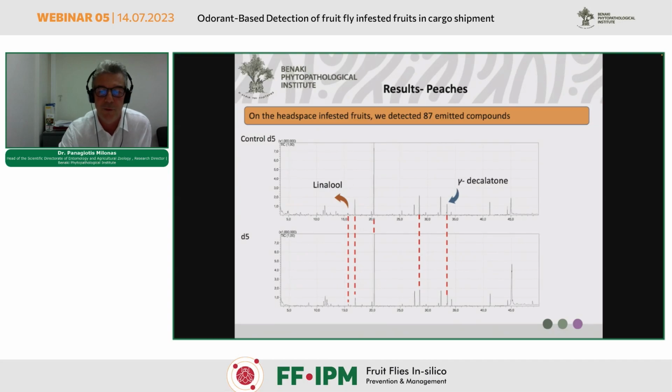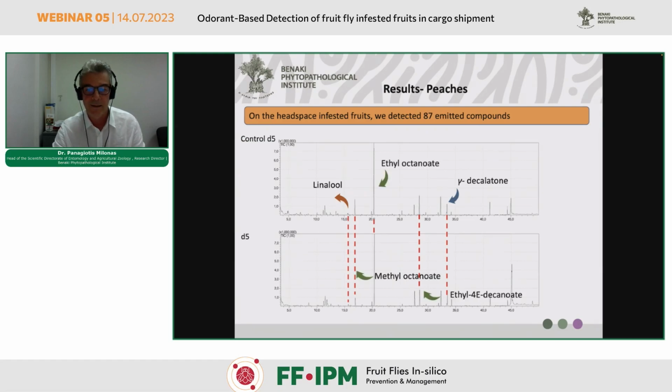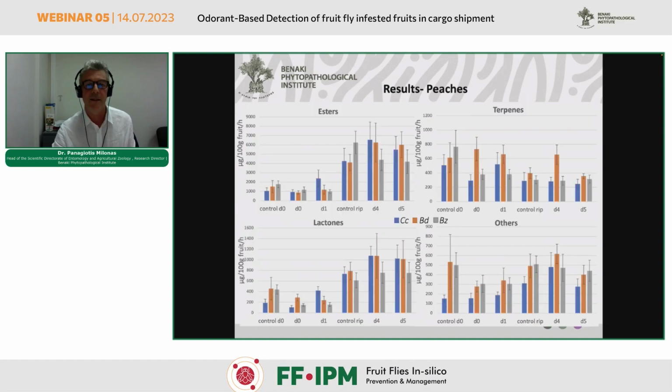And now linalool is much lower than it was in the beginning of the experiment. And in total, in the infested fruits, we have found 87 compounds, so 2 more than were found in the non-infested ones. Again, here you can see the differences of some compounds in comparison to the previous chromatograph in respect to abundance. If you see it in total as groups of compounds, there is an increase with time for esters and lactones, whereas terpenes and other compounds remain relatively stable for all the different fruit species used.